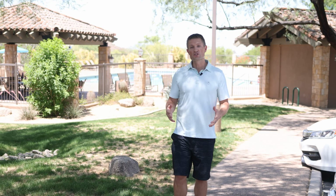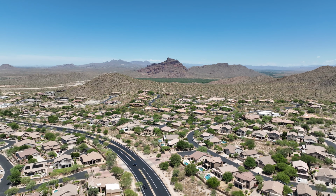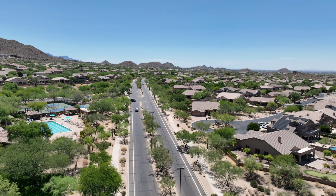This community also boasts hiking trails that are gonna be right out your front door, so great outdoor recreation opportunities at your fingertips. You're also just a couple minutes drive from Granite Reef Recreation Area. That is a beautiful spot on the Salt River where the water flows a little slower thanks to a little dam they have there. Great for the stand-up paddleboarders and kayakers, or even taking a nice little swim from the bank.